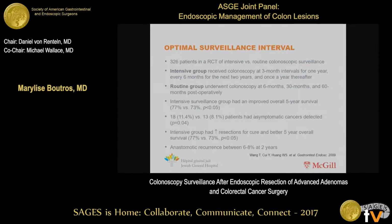A more recent randomized controlled trial included 300 patients, an intensive group, which was quite intensive, receiving colonoscopy at 3-month intervals for the first year and 6-month intervals in the next 2 years, and a routine group, which is still a little more intensive colonoscopy than some places do. And they did find that it improved overall 5-year survival by a very small amount, from 77% to 73%. However, they were detecting asymptomatic cancers and were able to have longer disease-free survival.